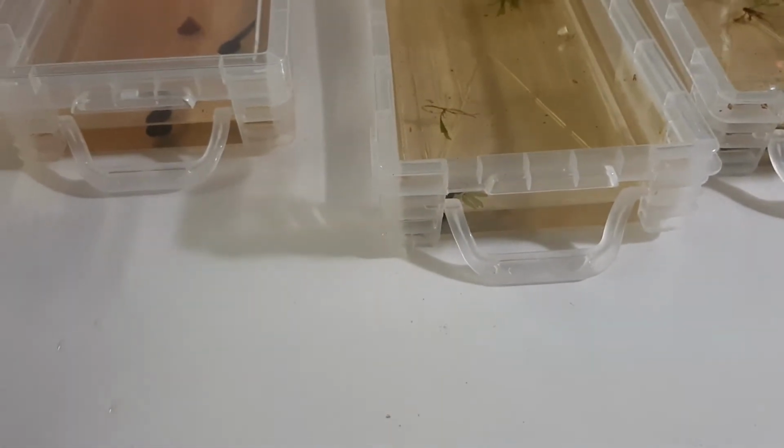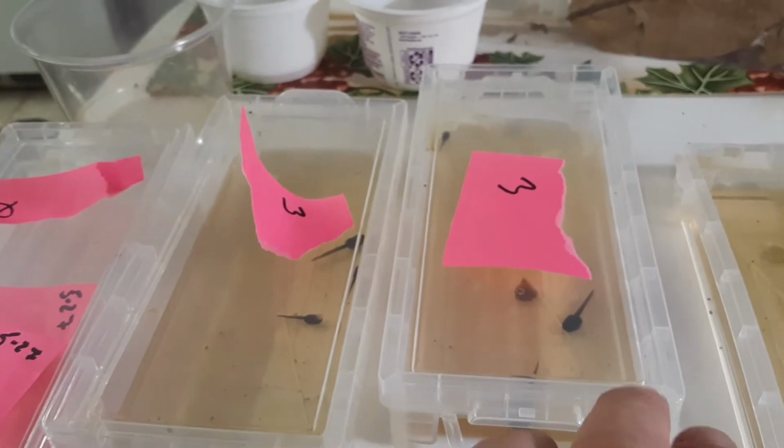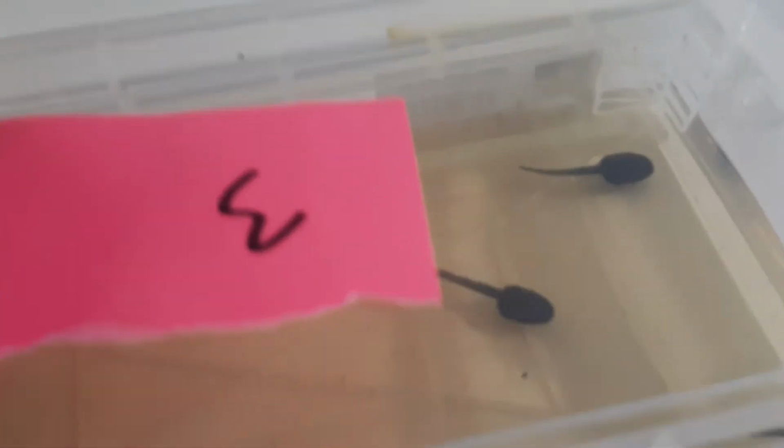And then on April 25th, I got a clutch of 12 eggs. And now we have 8 tadpoles that survived. So I'm going to show you those guys right now. And this is from April 25th. So this is about 2 months.